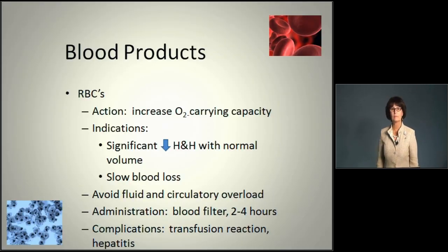So if I'm going to give red blood cells in an emergency, this patient is bleeding to death, I'm going to hang him up with the rapid transfuser and put it in really fast. But remember, blood comes from the refrigerator, so it has to be warmed as it goes in. So if I'm going to do a rapid blood transfusion, I'm going to use the whole set and it warms it.